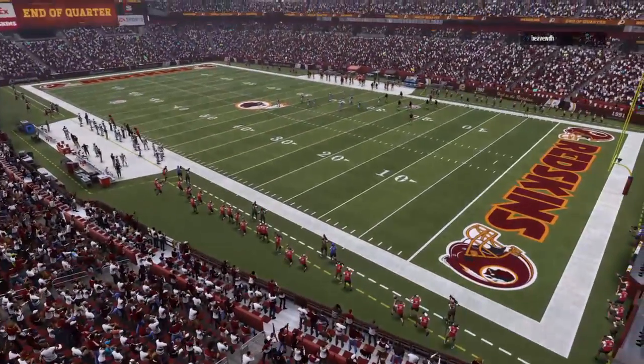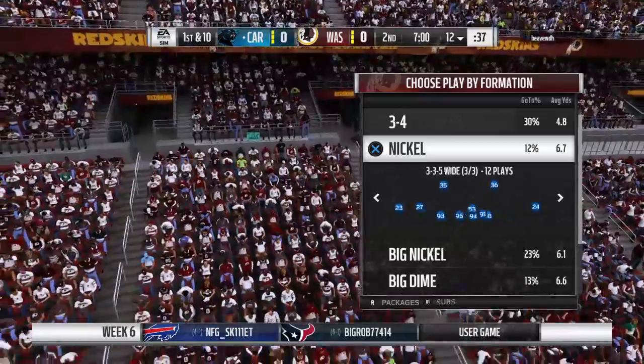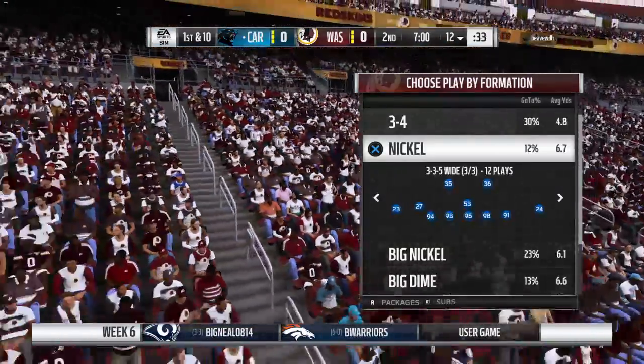With my good friend Charles Davis, Brandon Gaudin with you. It's the Panthers in possession of the football as we begin quarter number 2. They've got it 1st and 10 inside their own 20-yard line.